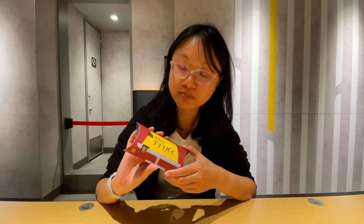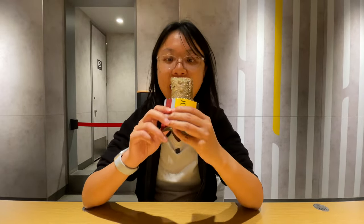Lastly is the pudding pie. I hope it's not so sweet. Usually pudding in Japan is very, very sweet. It is very, very sweet. It is too sweet for my liking.